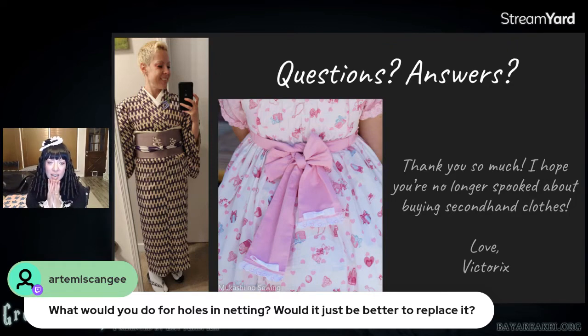Okay, holes in netting. What would I do for holes in netting? I have done both. So sometimes it's better just to replace the entire thing. Netting is really susceptible to high heat, and I've seen netting damaged by ironing, like melting a hole in it, or even by steaming it too high, depending on the makeup. So it really depends on where it is.